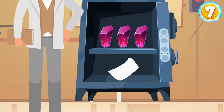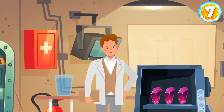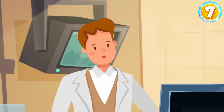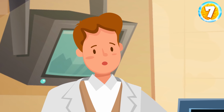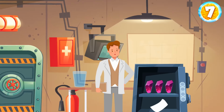Suddenly, the door to the secret room slams shut and the walls begin to shrink. Mike reads the note. "Only one of these diamonds is real. Find it and put it into the lock. You only have 15 seconds. Good luck." Oh no. Can you help Mike spot the fake diamonds?